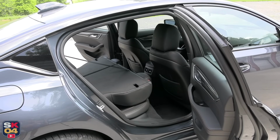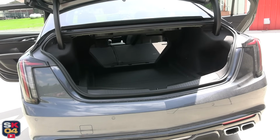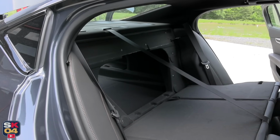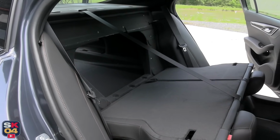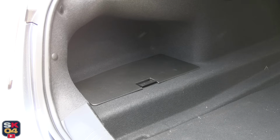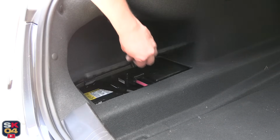The trunk offers nearly 12 cubic feet of cargo space, which is about what you would expect from a car of this class nowadays. If you need more space, the rear seat can be folded in a 60-40 split fashion, so you can technically load the car all the way to the front seats.